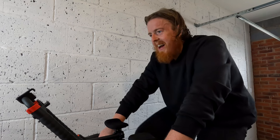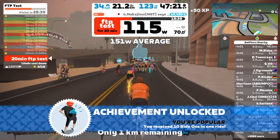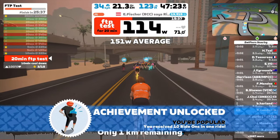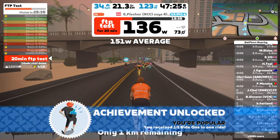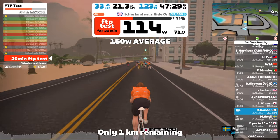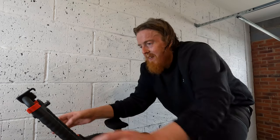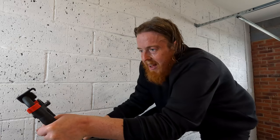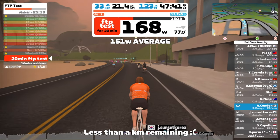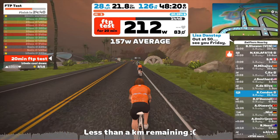That's always fun to see. I'm at 15:41, 40, and I've just been overtaken. You've just received 10 ride-ons. I don't know what that means, but I've just been overtaken by an entire pack. Let me see if I can catch them up. That's made it fun. Right, up a gear. See if I can catch a pack. I'm never catching that pack.